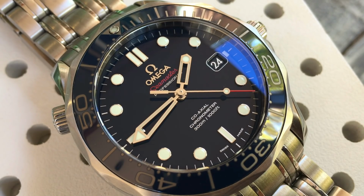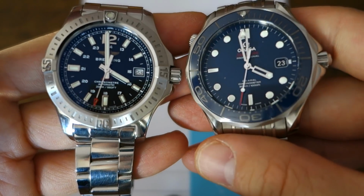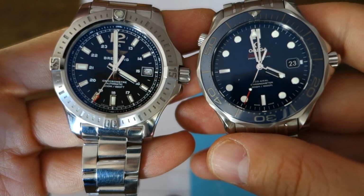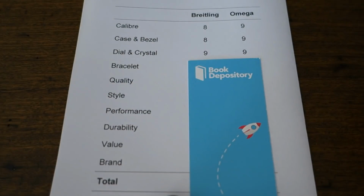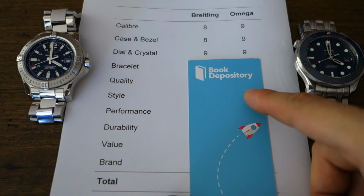They're both very good in their own ways. So the differentiating factor is just in the detail that is packed in the dial. I've chosen to give both 9 out of 10 on the dial and crystal mark here. Same mark here for both of them.